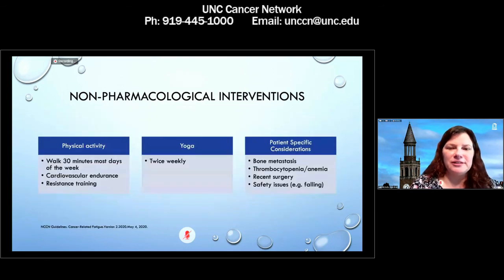Continued non-pharmacological interventions. Walk 30 minutes most days of the week for your physical activity. Cardiovascular endurance and resistance training, both important. There's studies that yoga at least twice weekly can be helpful for combating fatigue. You have to consider the patient-specific thing, though. Do they have bone metastases? That's going to put them at risk for a pathological fracture. That might dictate what they're able to do or not do as far as physical activity.